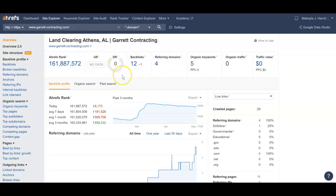Your UR and DR is the trust and power rating, and right now it's non-existent, so Google is not seeing that your site's very powerful. It's also not trusting it very much. Now, a lot of this is influenced by backlinks, which are just links from other websites that link back to yours. You want to get powerful, trustworthy ones, not spammy backlinks.